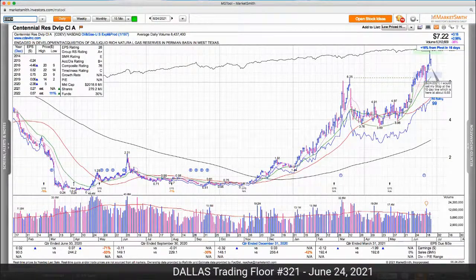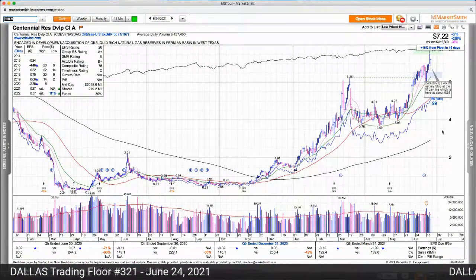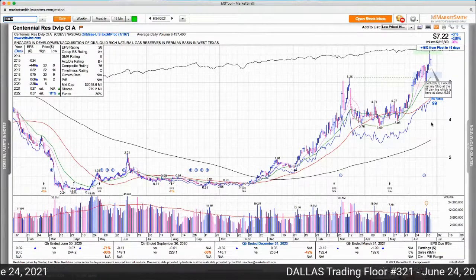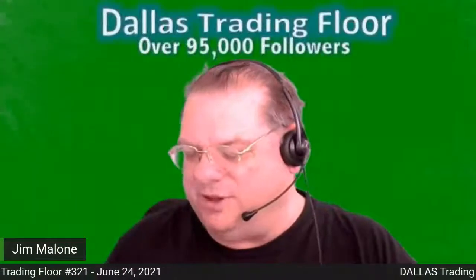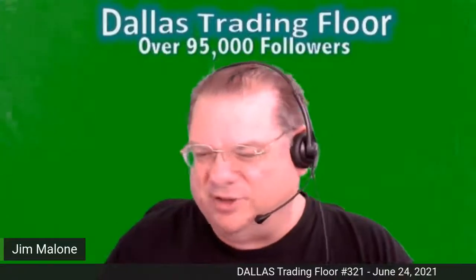But I definitely think this is the kind of stock that if you're going to look at a cheap stock under $10, this is one that you might want to take a look at. You could possibly even buy it at this level. I wouldn't buy a full position. I'd buy a half position. CDEV, if you need a cheap stock. Now, I don't recommend them many times because of the volatility situation. You do pay a volatility premium.